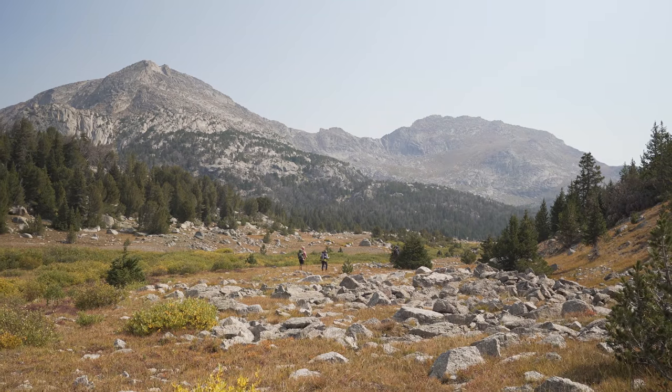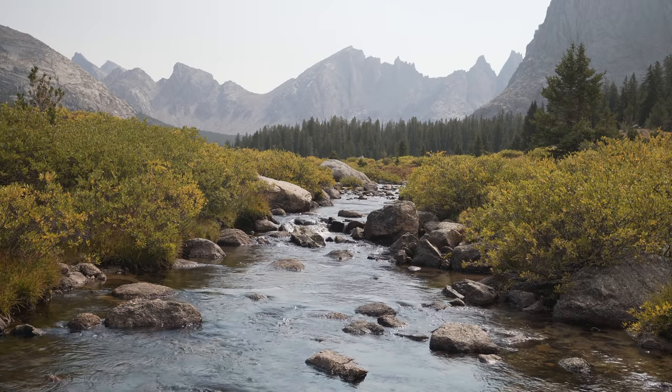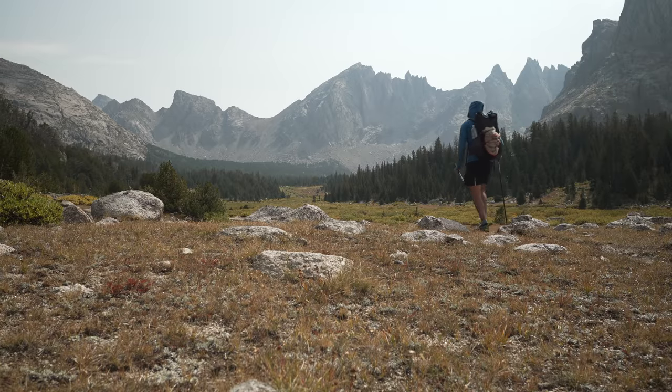On the morning of day 6, I was as happy as I'd ever been to see the sun. As we dried out and recovered from a cold, wet night, we made our way toward the Cirque of the Towers, the final highlight of our route.